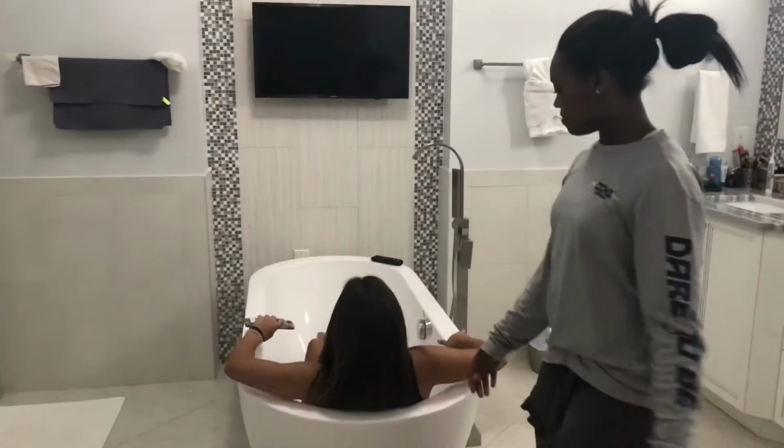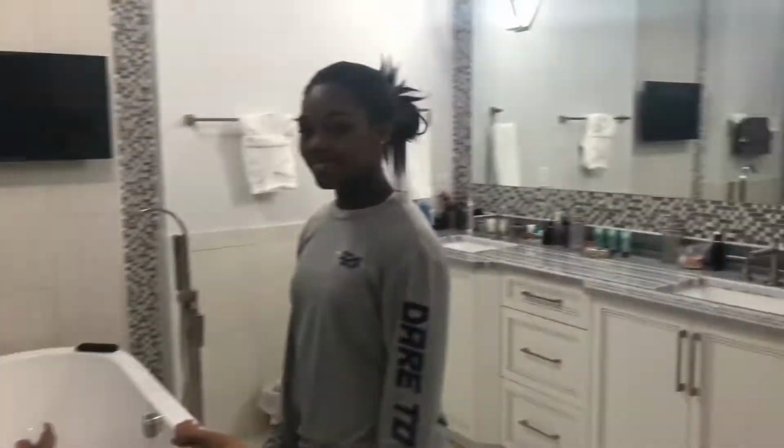Now to the bathroom. First, her closets. She has two. Sick bathroom with a TV. I look really nasty right now. And this huge shower. Our whole team could fit in. Oh yeah, I am joining.